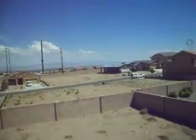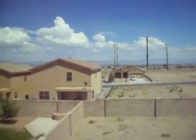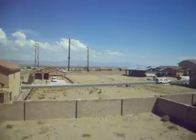I wanted to show the amazing views from here. Got a big yard. The 40 freeway is over there. Downtown is over there. Northeast mountains are over there. The Manzanos are directly over there.